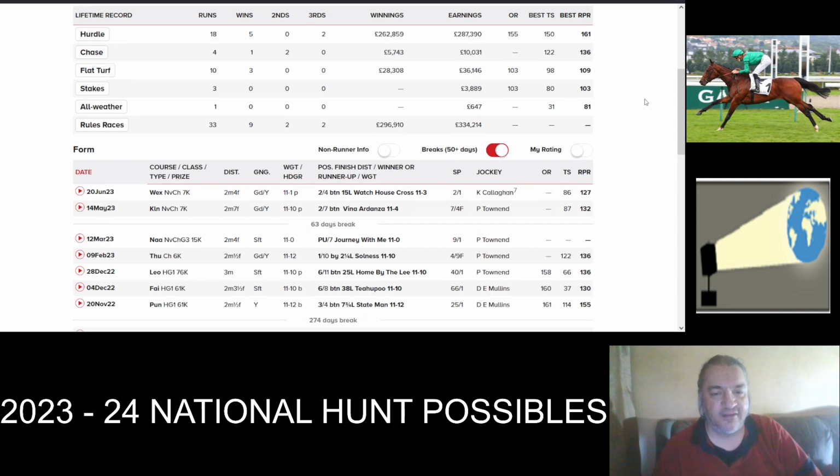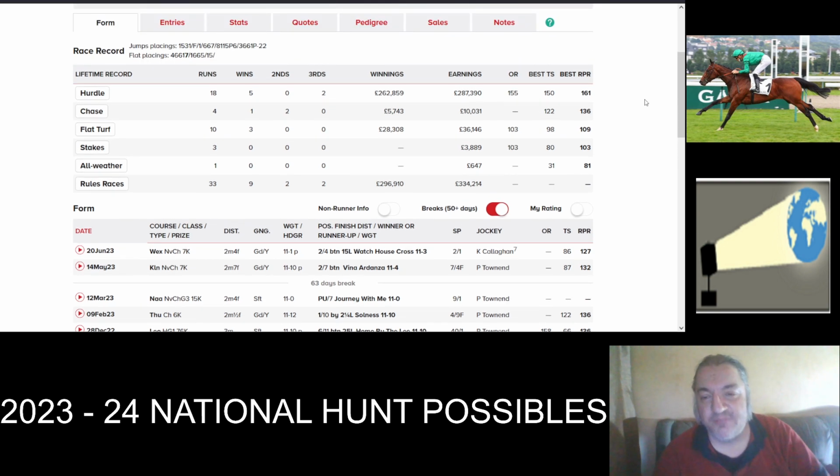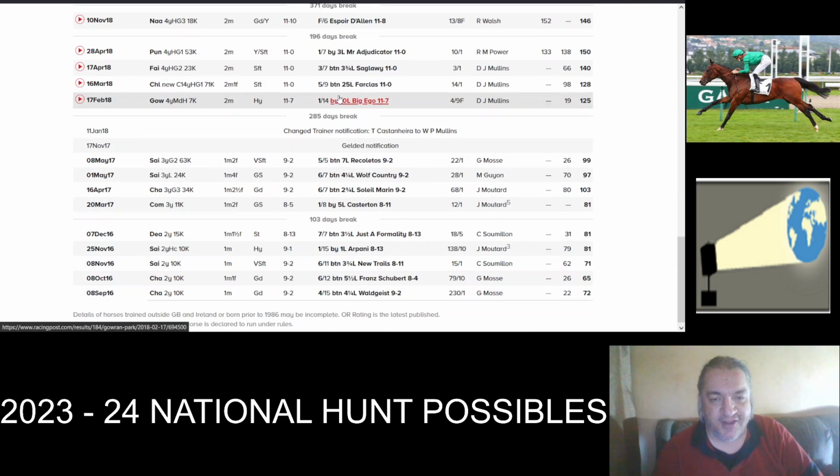It was a vastly inferior horse when it was fencing. It did win a race, but it was pulled up in a Grade 3 and then was well beaten in 2 novice chases. The best chase mark it made was 136, but this is a 161 rated hurdler, full brother to the horse we're looking at, Salver.